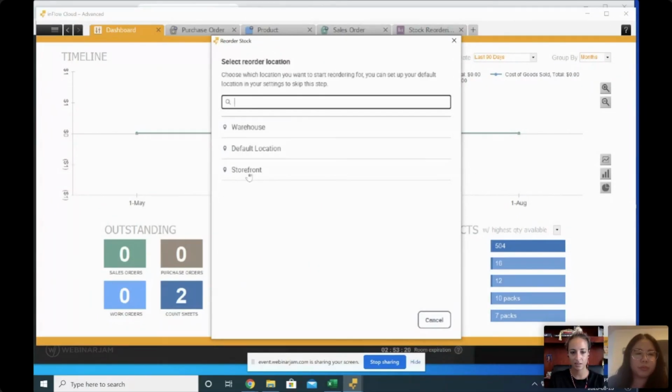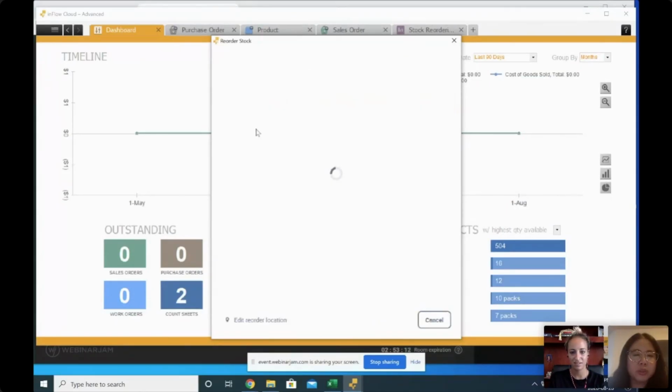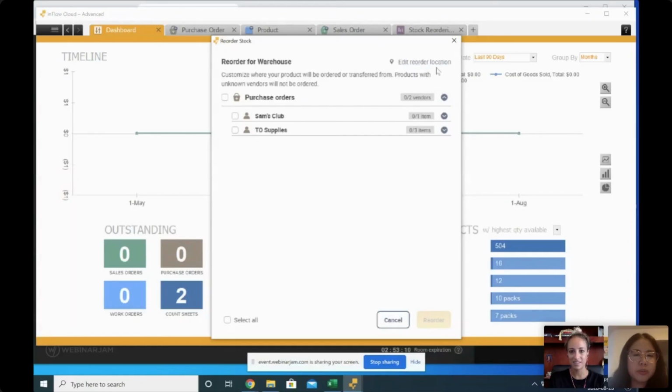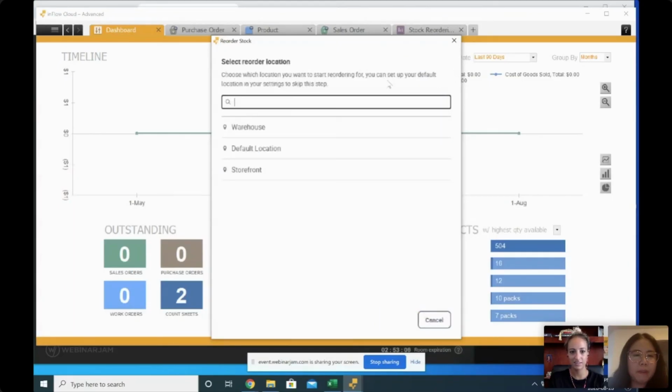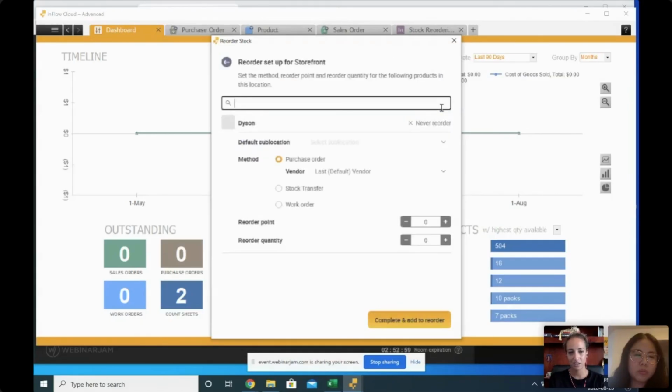And the storefront. I think it might show up under that one product has unknown reorder settings thing. Oh, yes. There it is. Yes, I forgot about this. Okay. So like you said, not everything has reorder settings. They'll still show up here. So once they click that warning, it'll show you all the ones that you don't have reorder settings for, but that you've promised somebody for.